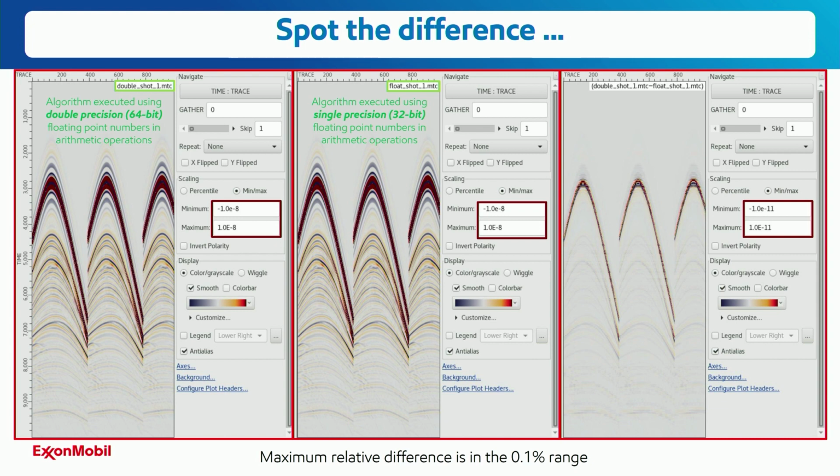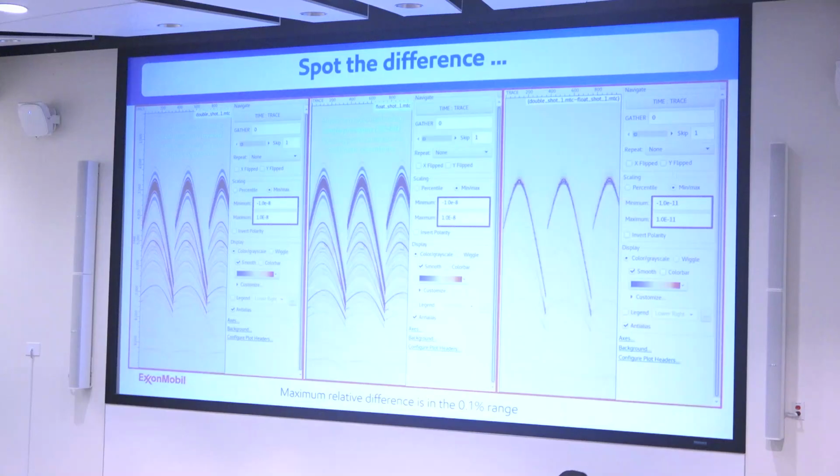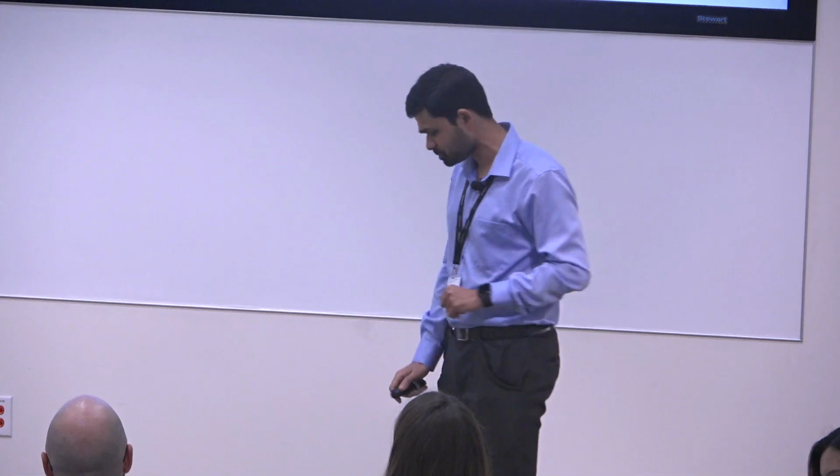This is particularly of concern to our stakeholders, because the consumers of seismic images, which are produced by the seismic processing applications, are seismic interpreters, and seismic interpreters generally, in our shop at least, like to work with about 1 to 5% of uncertainty. Just by changing the type of floating point number, we are introducing about 0.1% uncertainty, and this is worrisome to a lot of our stakeholders.